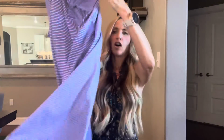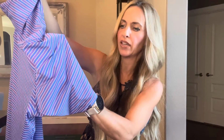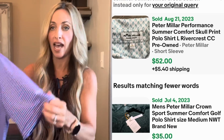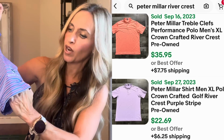Then I came across this Peter Millar golf polo shirt, and it has in it that it is summer comfort, size large. It also has a country club name embroidered on the sleeve, Rivercrest. If it's a nice shirt, even if it has something embroidered on the sleeve, I still pick it up, and they usually always sell. I actually looked at Peter Millar golf shirts, and there were several sold comps with Rivercrest. I looked it up, and it's a country club in Fort Worth, Texas. And so I thought that was neat. I listed it for $35, and the cost of goods was $5.99.